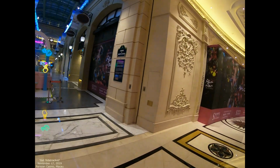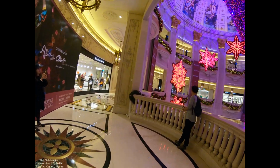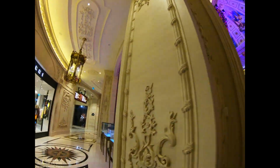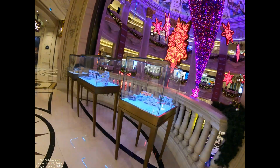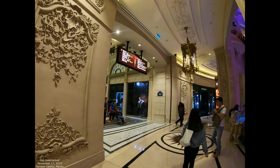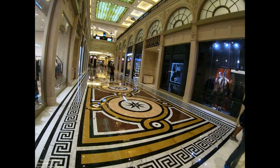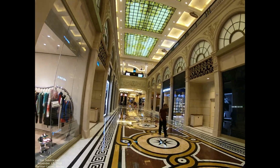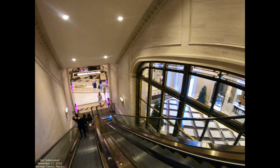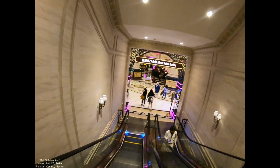I have to remember how to get down there now. Let's just see. The trains. So let's just see. I think there's an elevator right here. Yeah, there is. Okay. So we're gonna go down and go back up. Okay, so now we're going down to the ground floor, so we're gonna go right into this big cool thing. So let's just see.